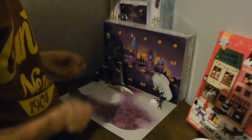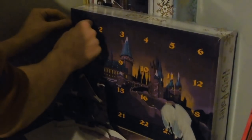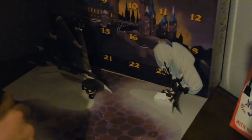This is the advent calendar I bought Jack. It's the Harry Potter Funko Pops mini calendar. Oh my god, they're so dinky. Who is it? Oh, it's Harry. That's so cute. He's got gloves on. There's 24 of them. So that's Jack's.